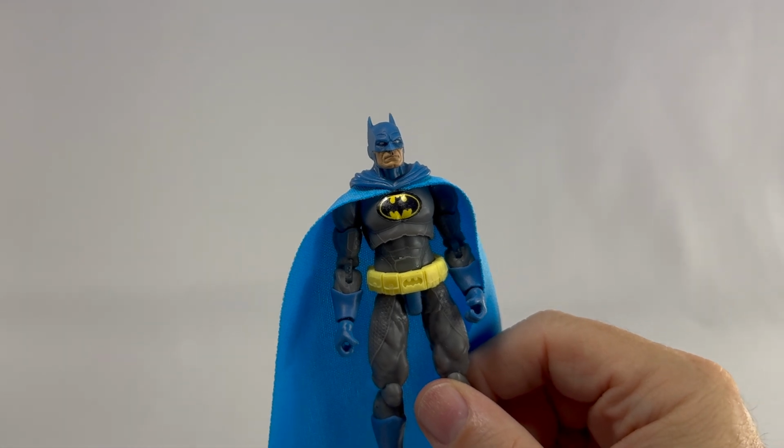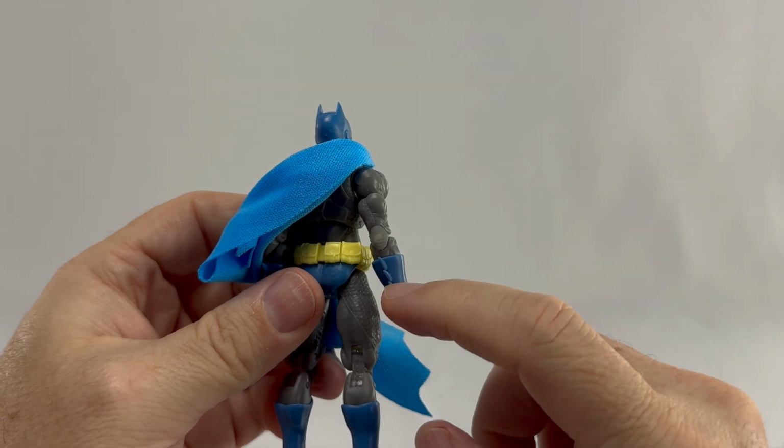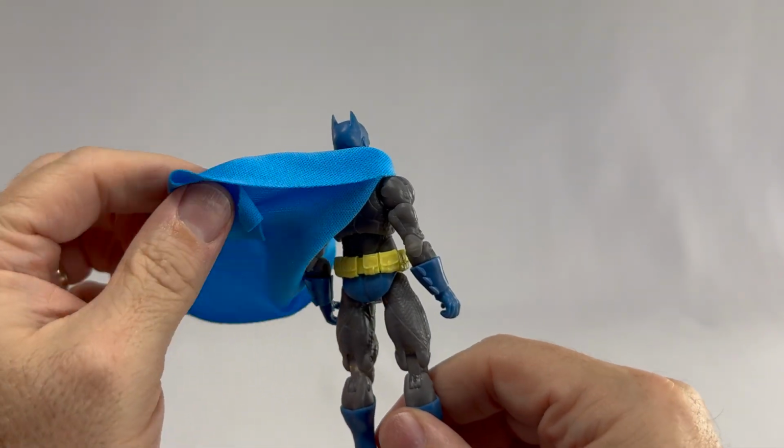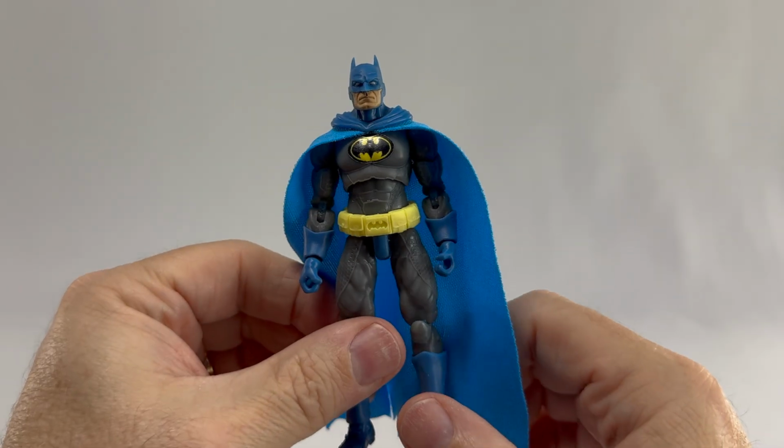But I don't know enough, and I'm sorry about that. I should. I mean, obviously these are built for Batman, the gauntlets, because they have the little, whatever you call them, the fins or spikes. But overall, just a fantastic looking figure.